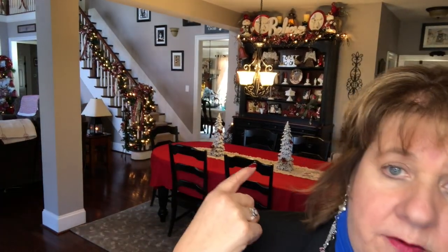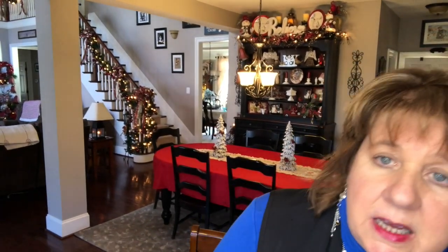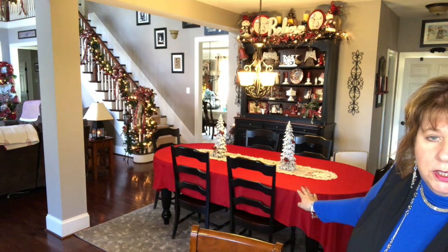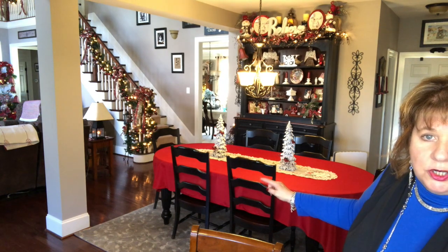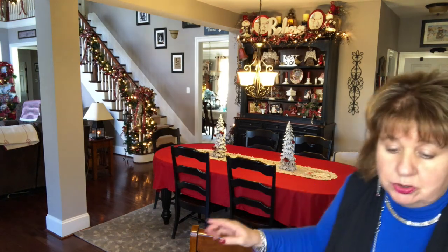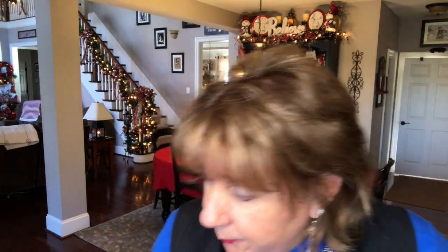Anyway, real quick here, I just wanted to show you these three red lanterns. They're going to go one in the middle and one on either side of those trees over there on my kitchen table. As you can see, I got the red tablecloth out. That's a cloth tablecloth, and then it just has a cream 72-inch runner, which I'll show you closer when I get there.